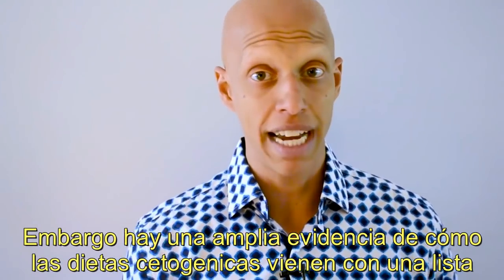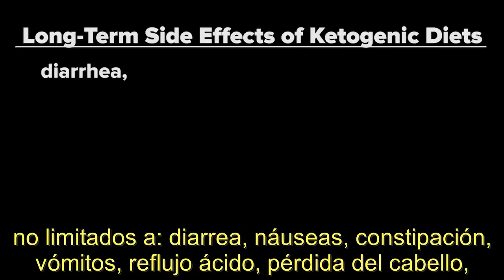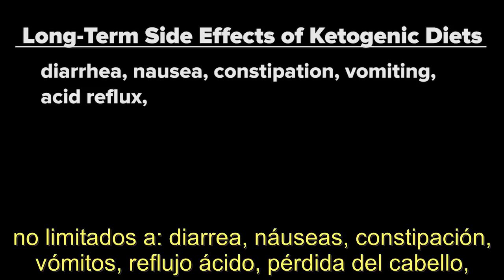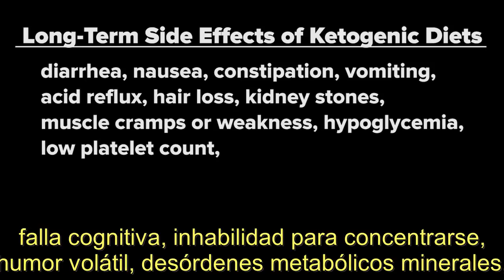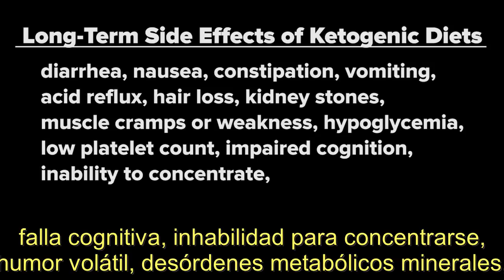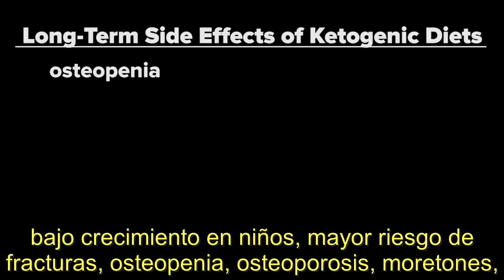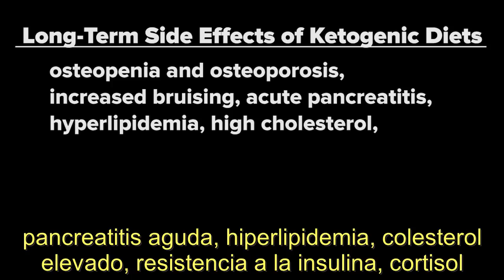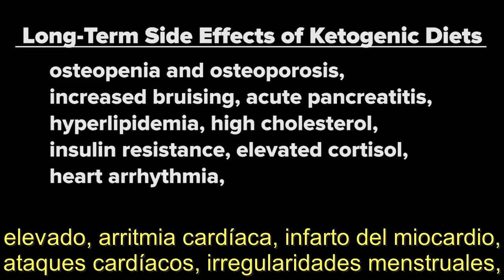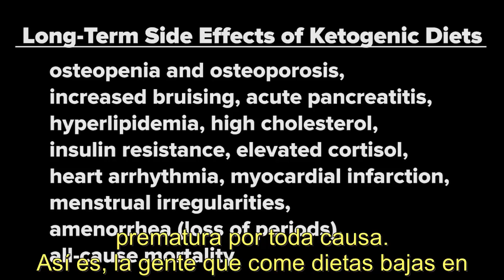However, ample evidence shows that ketogenic diets come with a laundry list of unwanted side effects that simply cannot be overlooked, including, but not limited to, diarrhea, nausea, constipation, vomiting, acid reflux, hair loss, kidney stones, muscle cramps, muscle weakness, hypoglycemia, low platelet count, impaired cognition, inability to concentrate, impaired mood, disordered mineral metabolism, stunted growth in children, increased risk for bone fractures, osteopenia, osteoporosis, increased bruising, acute pancreatitis, hyperlipidemia, high cholesterol, insulin resistance, elevated cortisol, heart arrhythmia, myocardial infarction or heart attacks, menstrual irregularities, amenorrhea or loss of periods in women, and an increased risk for all-cause mortality or premature death from any cause.